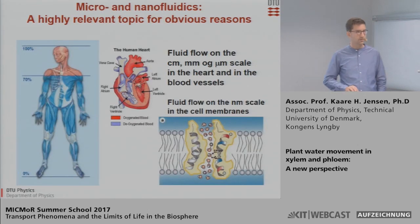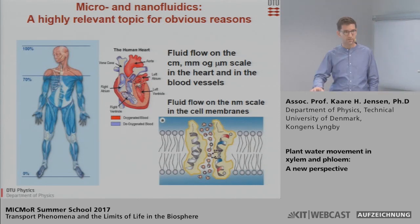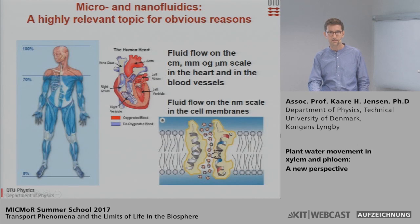And so beyond plants, these types of microfluidic analyses are obviously also important in other areas. From basically our vascular system, a lot of work has been done on this. One of the papers I uploaded discusses in detail that type of flow problem. You can also analyze problems down to essentially the nanometer scale. People have analyzed flow in aquaporin proteins, for instance, using the same formalism, and it works remarkably well.